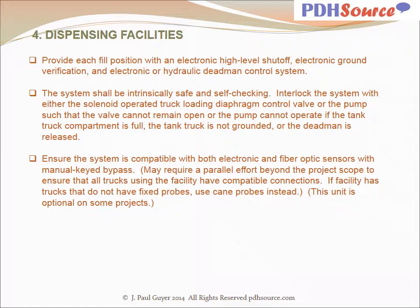Ensure the system is compatible with both electronic and fiber optic sensors with manual keyed bypass. This may require a parallel effort beyond the project scope to ensure that all trucks using the facility have compatible connections. If facility has trucks that do not have fixed probes, use cane probes instead. This requirement is optional on some projects.